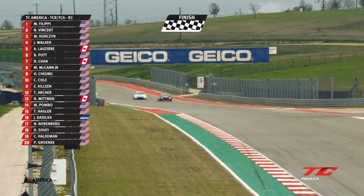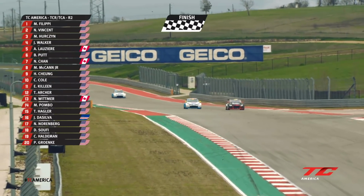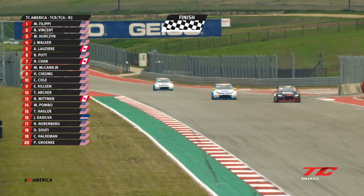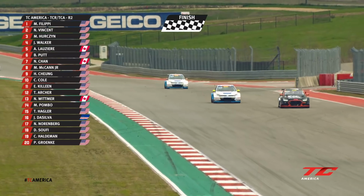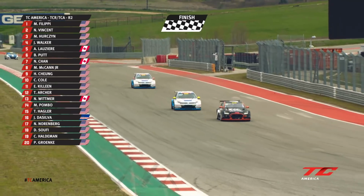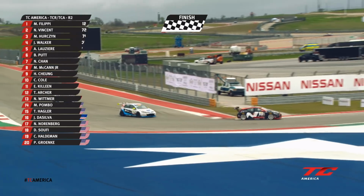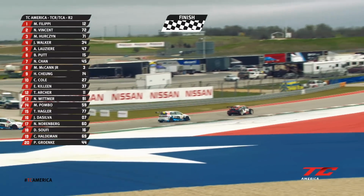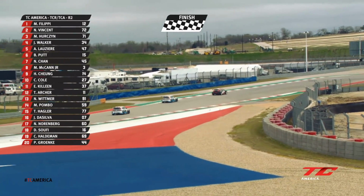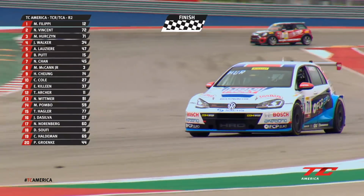And then Whitmer, Pombo, and Hagler. I think 4 different manufacturers in the top 4 in TCA, 3 of them on the podium. Filippi running offline there, trying to pick up some debris on the tires. All sorts of technical checks are done on these cars after the race. Ride height is one of them, so if you can snowball those tires up and pick up some marbles on the tire itself, it kind of gives it a false ride height in case you're running a little bit close to the limits.